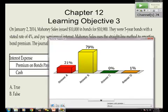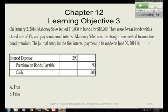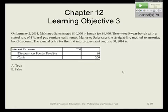Okay, so again, that one would be false. That is the correct journal entry. That is the correct journal entry. Okay. All right. Now, let's try one more, unless you have questions on that one. Okay, we're going to try one more.